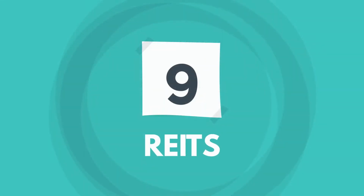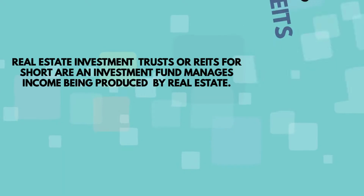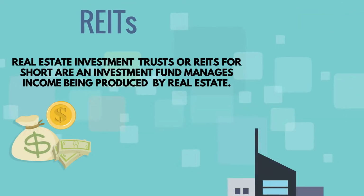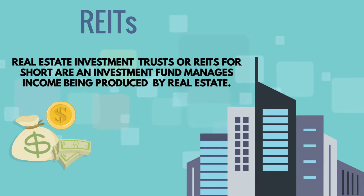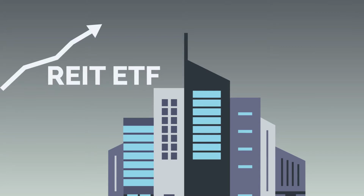Number 9. REITs. Another investment option of our $100 is in REITs. Real estate investment trusts, or REITs for short, are an investment fund that manages income being produced by real estate. Purchasing a REIT is a great way to have exposure to the real estate market without owning any real estate. The way to do this is by buying a REIT ETF.